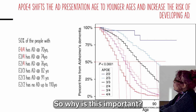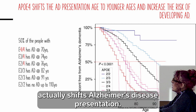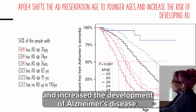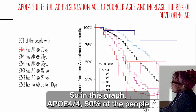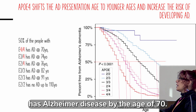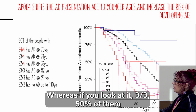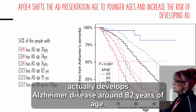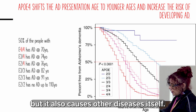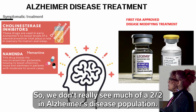So why is this important? ApoE4 actually shifts the presentation age of Alzheimer's disease to younger ages and increases the development of Alzheimer's disease. As you can see in this graph, 50% of the people with ApoE44 have Alzheimer's disease by the age of 70. Whereas if you look at 3-3, 50% of them develop Alzheimer's disease around 82 years of age. And 2-2 is a very good allele, but it also causes other diseases itself, so we don't really see much 2-2 in the Alzheimer's disease population.